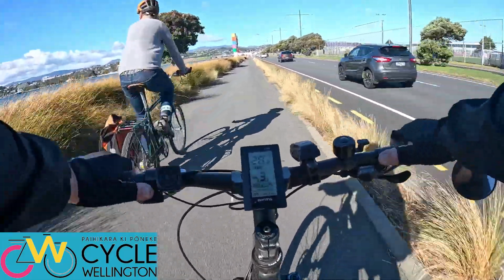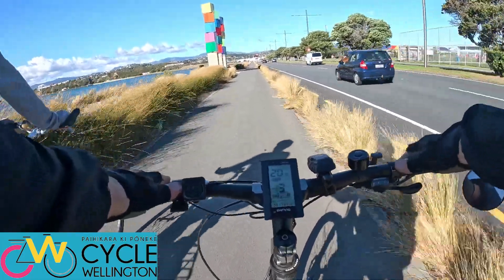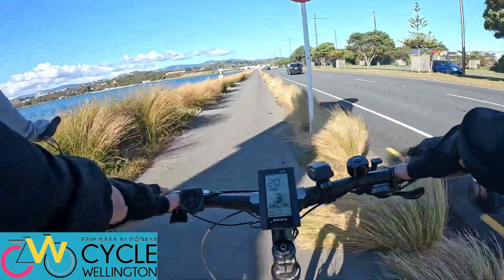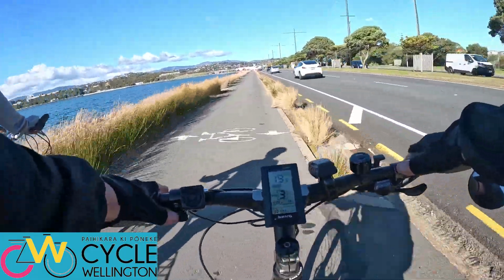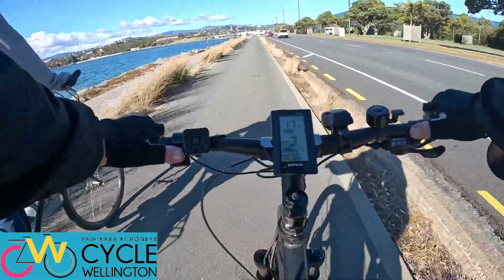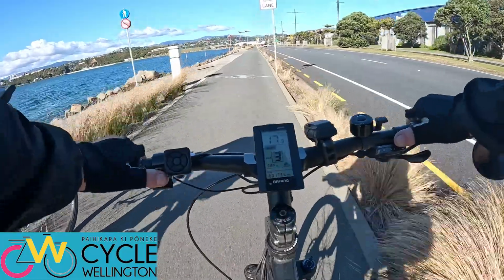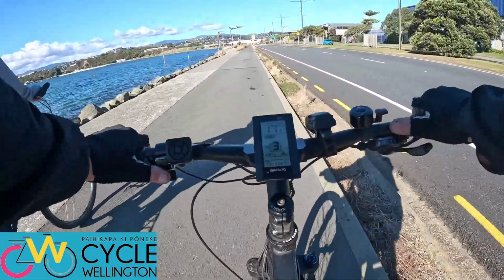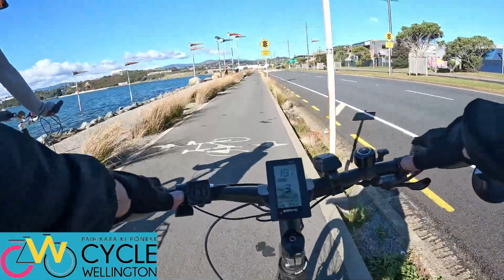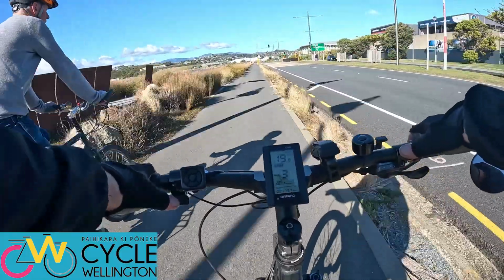So here we are on Cobham Drive, or as I like to call it, Cobham Rd, going past the sculptures, and in a minute we're going to cross Highway 1 at the walking and cycling crossing. Lovely day in Wellington. Gets busy on the weekend, so it's a good idea to keep left and allow space for people coming the other way.